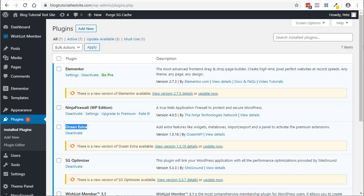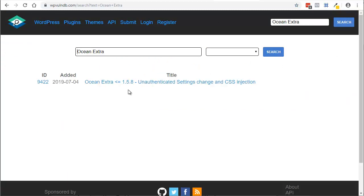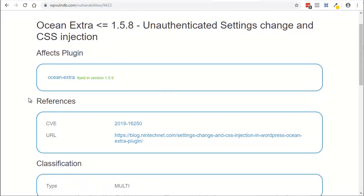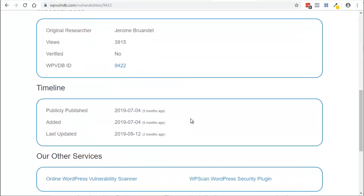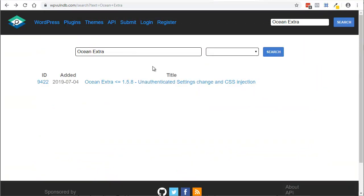So for example, if I grab the Ocean Extra and paste that into the search box and click search, we'll see they've got one vulnerability in their database, which was for 1.5.8 and below. If we click on it, it will give us some more information about the vulnerability, also maybe some references on who found it and disclosed the vulnerability. So it's a very interesting site if you're really into security, but it's definitely worth checking through the plugins that you've got installed, particularly if they're not all up to date. So definitely worth checking out.